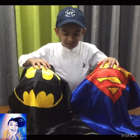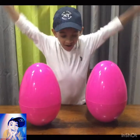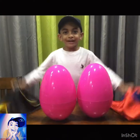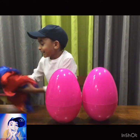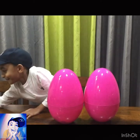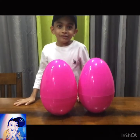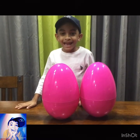One, two, three. With these guys, we can move them right here. Good idea, Superman and Batman. Okay, now let's open up these giant surprise eggs.